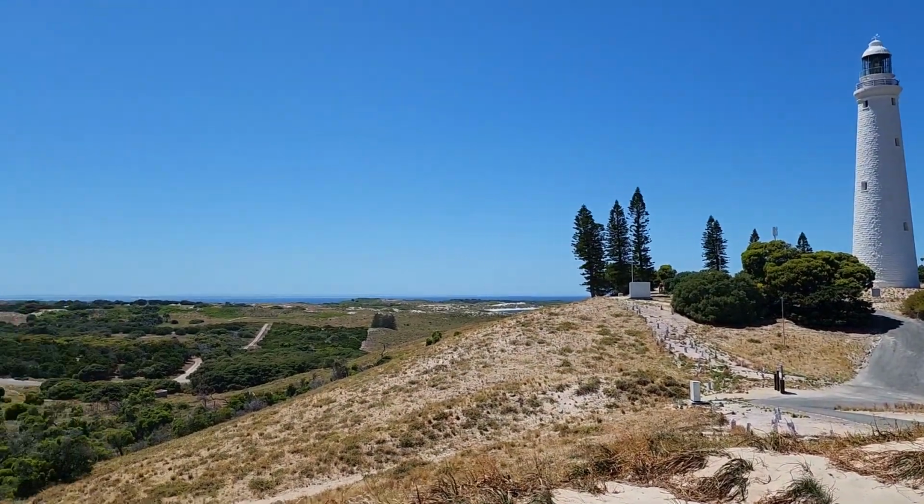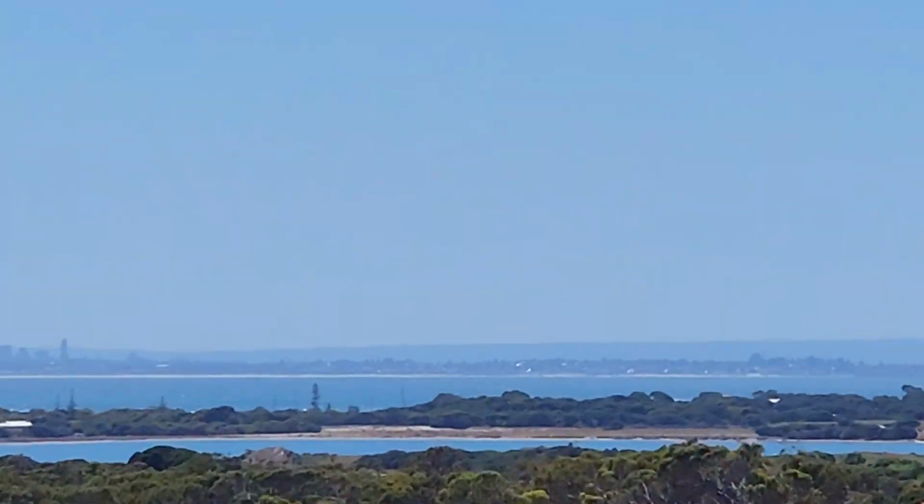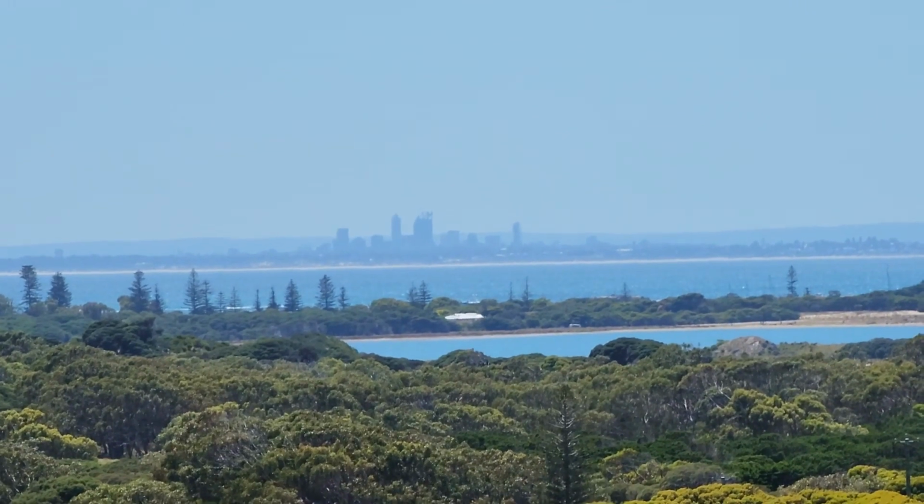Decent view up here, so you can see all the way across to Perth. If I zoom over there, that's Perth right over there.